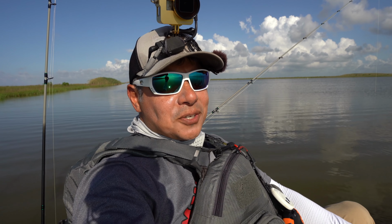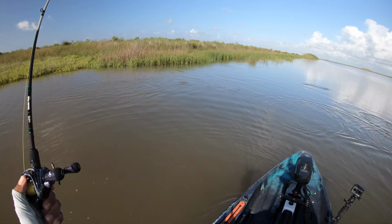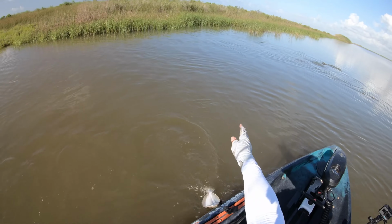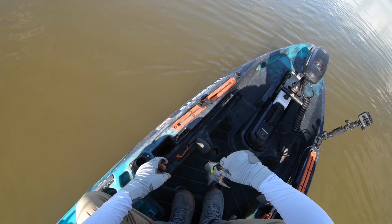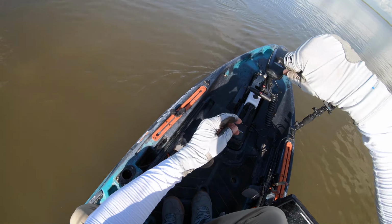There we are. Gotcha. Oh, that's a flounder. I don't think he's gonna be a keeper though. Got you on the paddle tail. Hold on, hold on. Little guy, hold on, man. You done ruined my paddle tail, buddy.